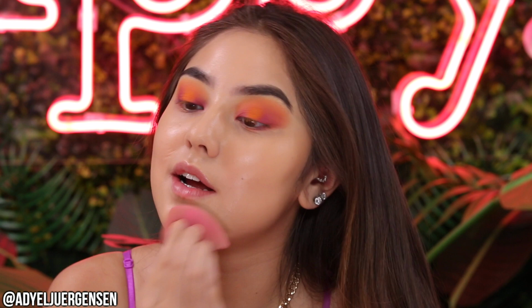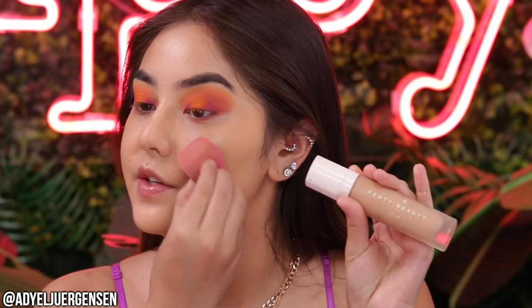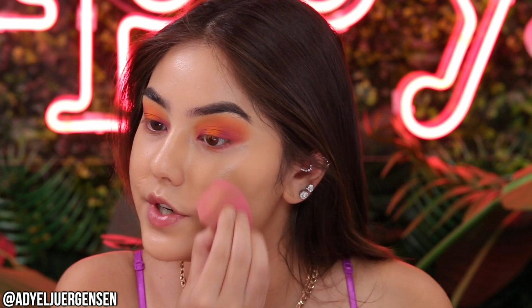Yes, I love this part because everything starts coming together and you start looking less crazy. I'm gonna also use some Fenty foundation. I'm in the shade 270. I can finally use this again since it's summer, just for some extra coverage around the cheek.